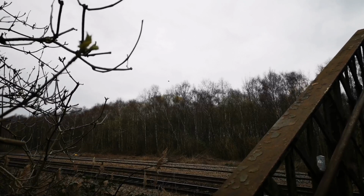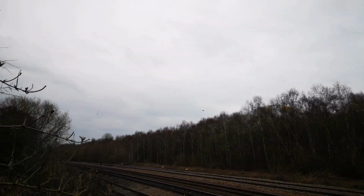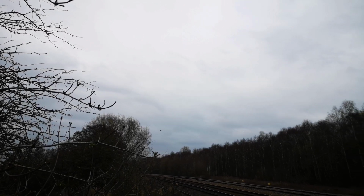I don't know if you caught that, guys. Buzzards being chased off by other birds. I don't know if you can pick this up.